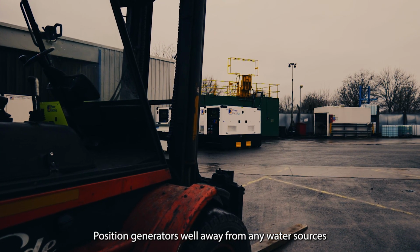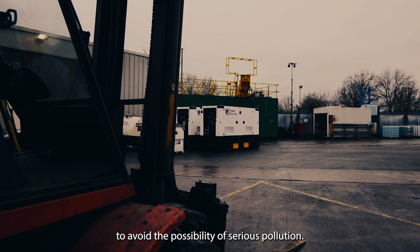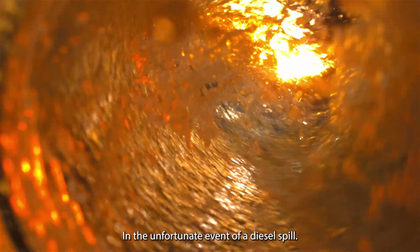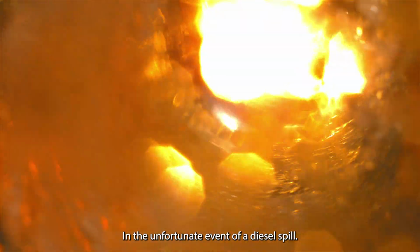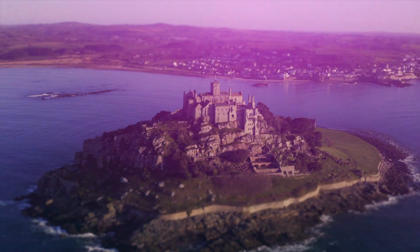Position generators well away from any water sources to avoid the possibility of serious pollution. In the unfortunate event of a diesel spill, this can cause significant environmental damage.